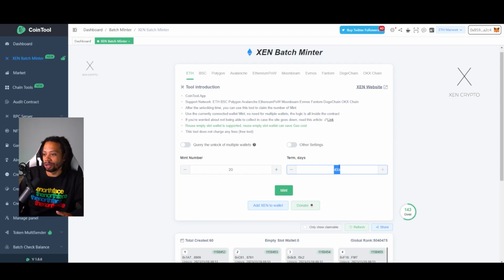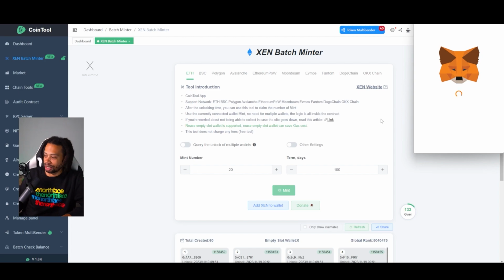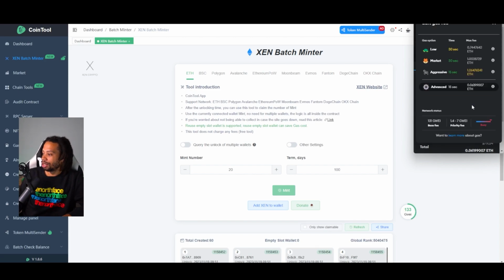That's why I do shorter. Like, I don't do anything shorter than 100 days, and that's just to keep me into it. So let's do 100 days. Now, if I do this right here, it's going to cost me a grip. Let's go to market.